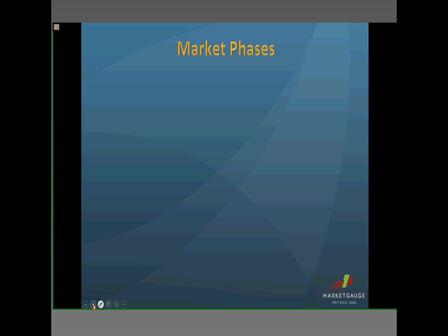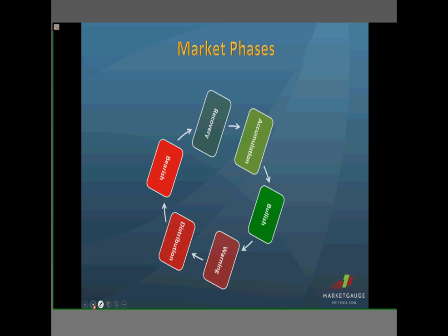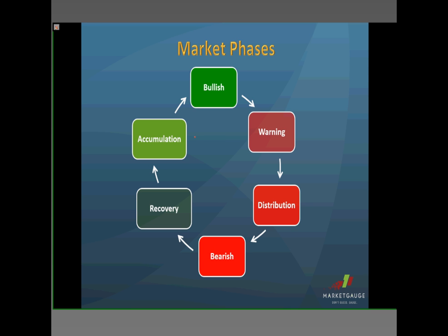Let's move on. So where does it all begin? It begins with market phases, and I said to you before that most people are very well aware of the two basic phases, the bullish phase and the bearish phase. And you can see that I have this depicted as a circular graph, or actually a clock, because everything in life is cyclical. Everything in nature is cyclical, and everything in the markets is cyclical.